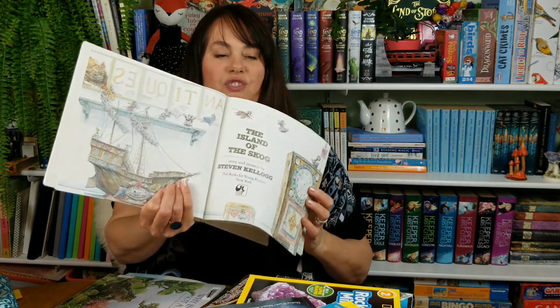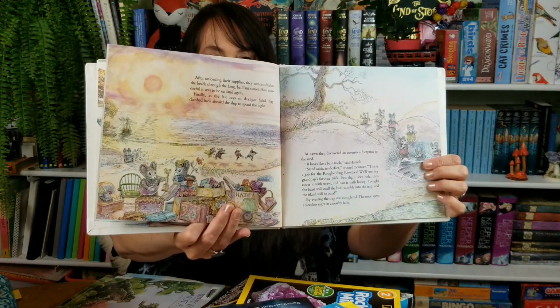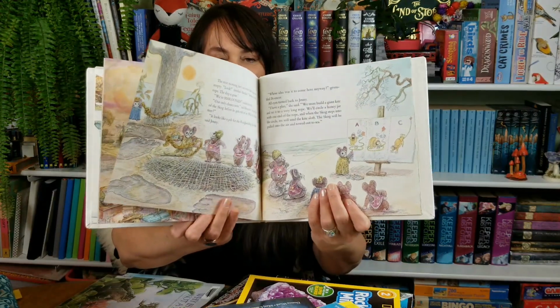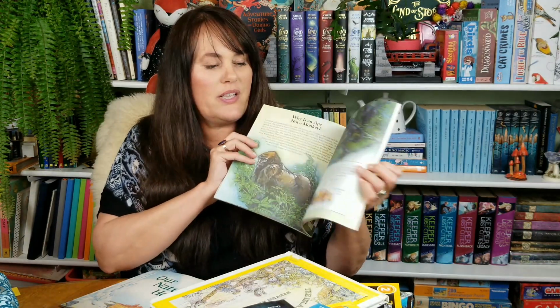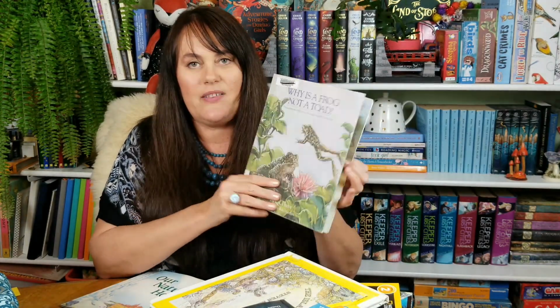Yeah, the illustrations pulled me in for sure. Look at that. Okay, so adorable. Seriously? Yeah. Okay. Why is a frog not a toad? I know, I can just imagine I'm going to show this title to my daughter and she's going to say, I already know all that.